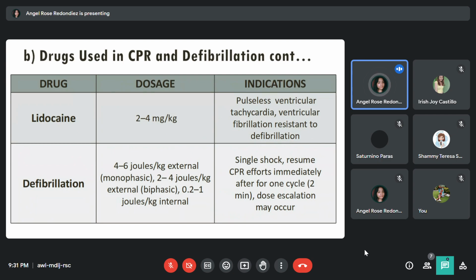Lidocaine, 2 to 4 milligram per kilogram, for pulseless ventricular tachycardia, ventricular fibrillation resistant to defibrillation. Last is defibrillation, 4 to 6 joules per kilogram external monophasic, 2 to 4 joules per kilogram external biphasic, 0.2 to 1 joules per kilogram internal. Indications are single shock, resume CPR efforts immediately after 1 cycle, 2 minutes. Dose escalation may occur. So epinephrine is the most commonly used drug in CPR for dogs and cats.